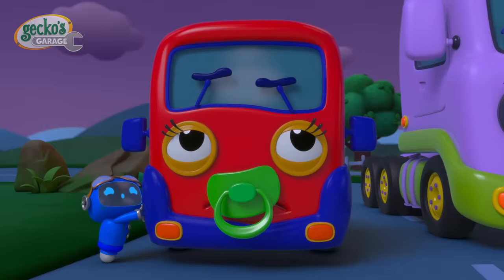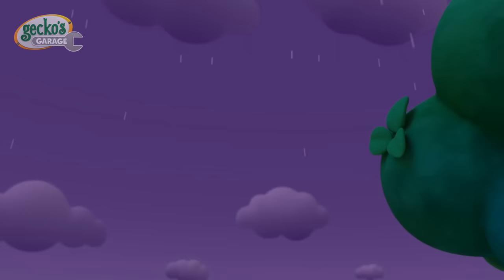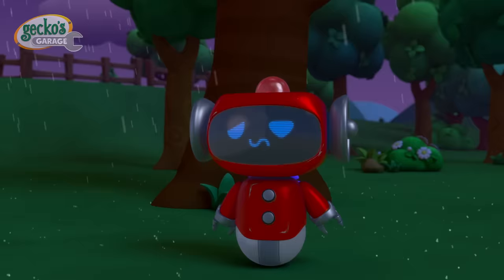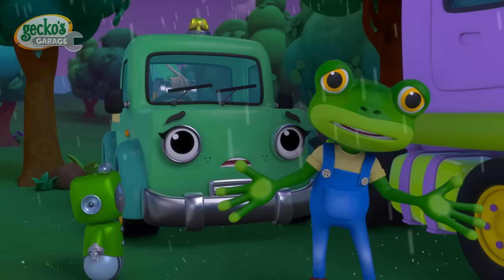Baby Truck, wait! You mustn't go off by yourself! Baby Truck, where are you? Spinning screwdrivers! With this rain, we'll need eyes in the sky to find Baby Truck. Ah, that's it!